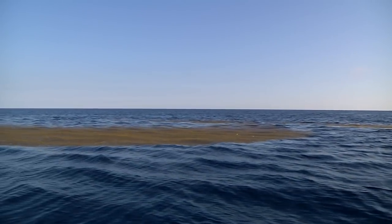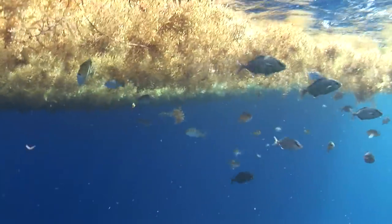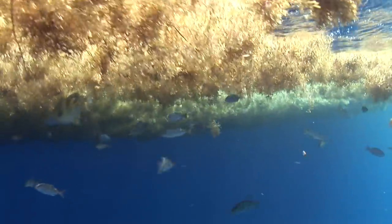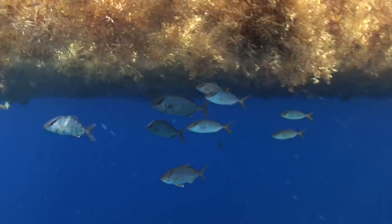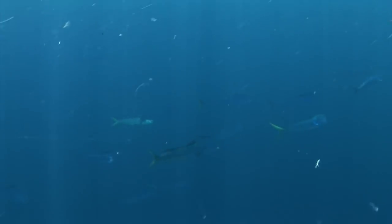So when we were heading in, we came across a weed line, and it's the perfect kind of weeds to be trolling on. It was sargassum grass. And the reason sargassum grass is such an awesome grass to troll on is because it just holds so much bait and so many fish, as well as a ton of game fish, and that's why we troll along that.